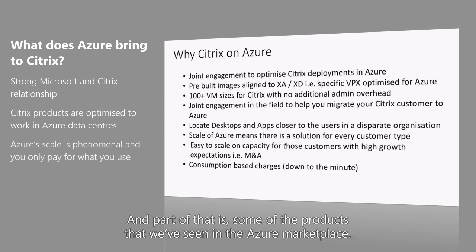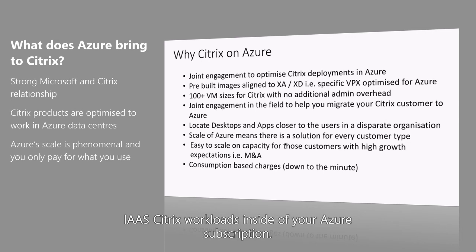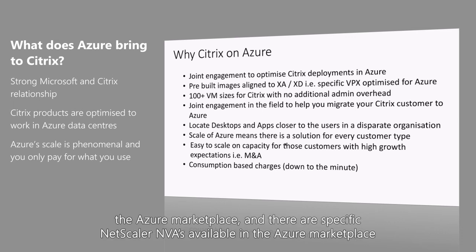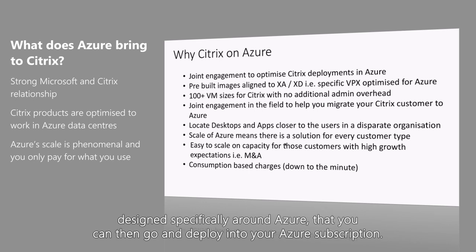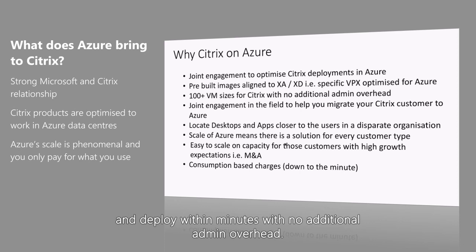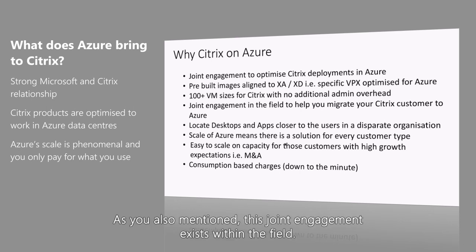And part of that is some of the products that we've seen in the Azure marketplace. So depending on what components you're deploying, there are ARM templates within Azure for deploying IaaS Citrix workloads inside of your Azure subscription. The XenApp and XenDesktop Essentials products are available and fully transactable through the Azure marketplace. And there are specific NetScaler NVAs available in Azure Marketplace, designed specifically around Azure, that you can then go and deploy into your Azure subscription. As we mentioned earlier, there's over 100 individual VM sizes that you can go and deploy within minutes with no additional admin overhead. And that does away with having to wait for weeks, if not months, for internal IT procurement to go and deploy specific individual VMs for your workers.